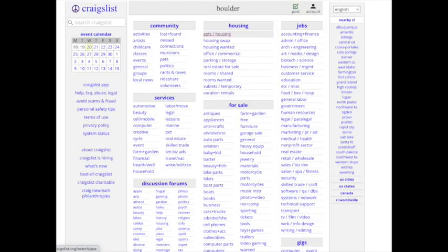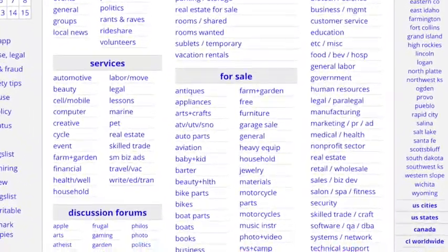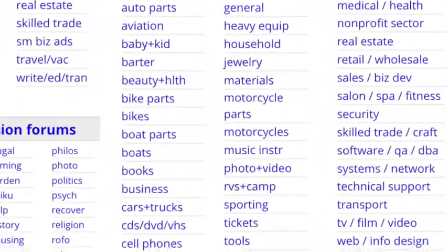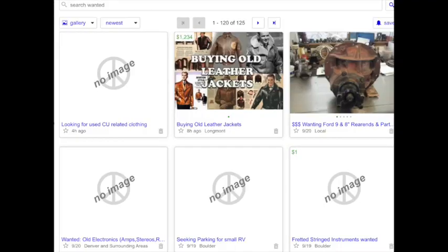So let me show you some of the things on the Craigslist in my area that people are wanting. Let me show you where it is first. You'll go to Craigslist. So this is the main one. I have it set to Boulder right now just because I was just looking. Go to for sale and down here, click on wanted. Then it'll pop up all of these different things that people are looking for.